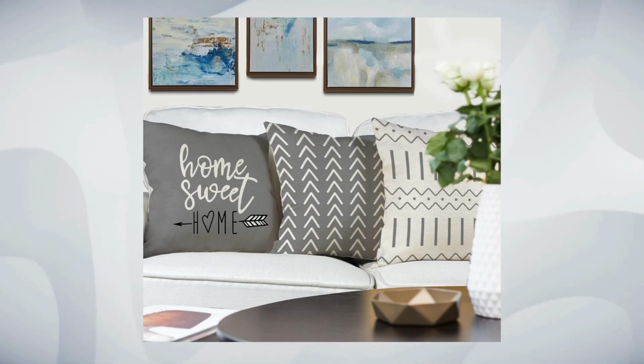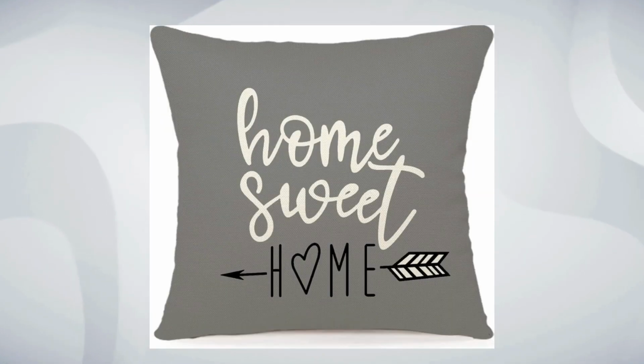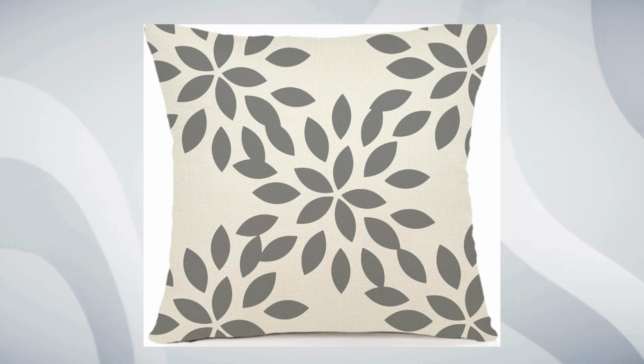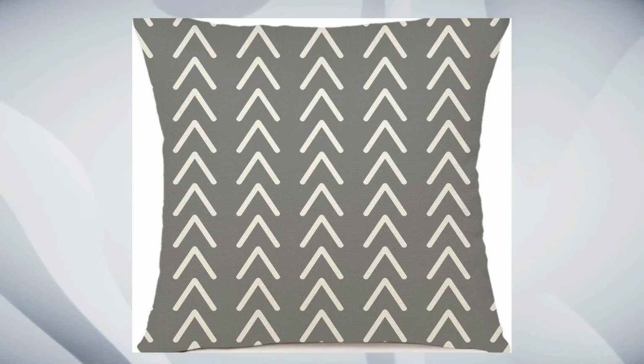Decor Pillow Covers, a set of 4, designed for 18 by 18 inch pillows, featuring a modern geometric pattern in gray color. Made from linen fabric, suitable for decorative use in various settings like home, outdoor, couch, bed, and car. Offers a casual style with a geometric pattern, and they are machine washable for easy care. Rated 4.5 out of 5 stars, based on over 21,000 reviews, praised for their sturdiness and value for money.